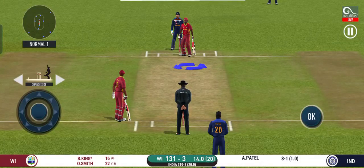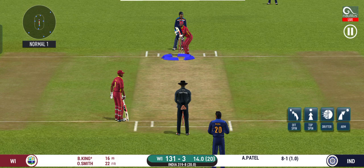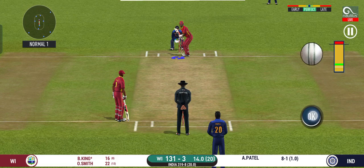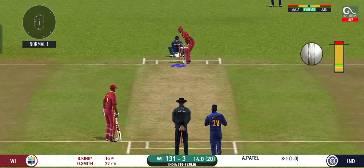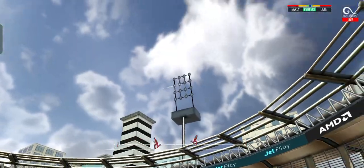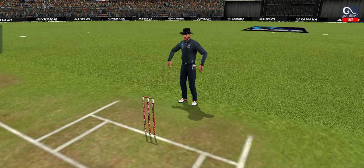Spinner brought back from the other end. Bowler needs to be precise with their line and length with this field. That's a perfect example of timing and power. Six it is.